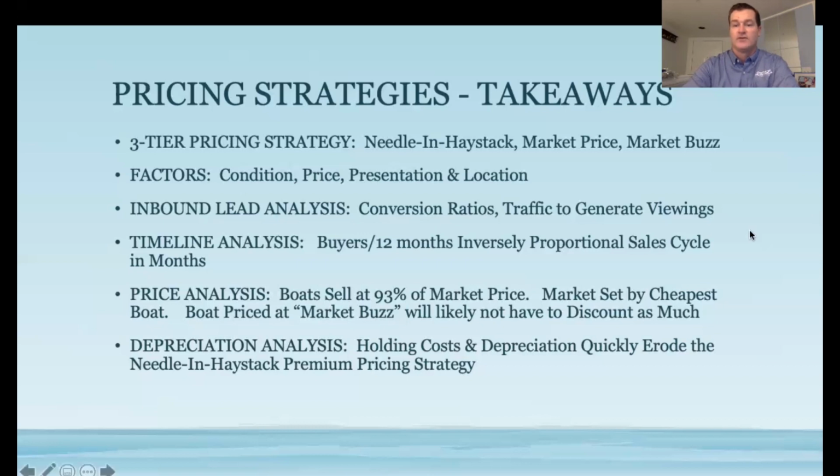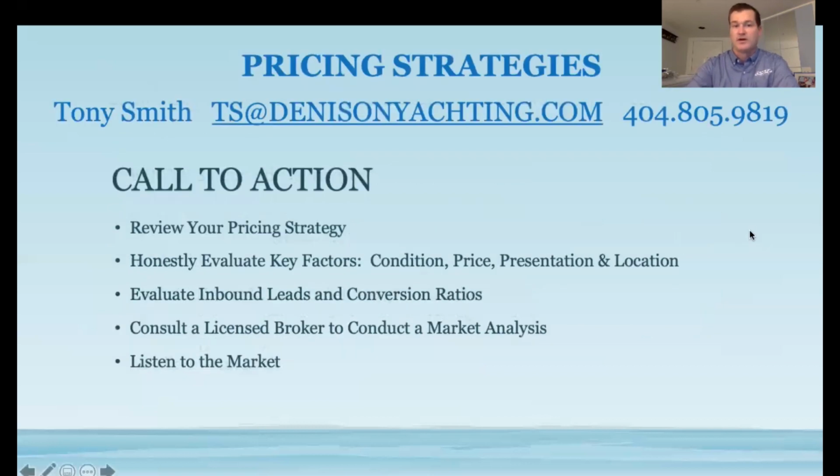Okay. So the last point here, this is our call to action. Regardless of if you listed your boat with us or a different vendor, what I'd encourage you to do is strongly review your pricing strategy. Take an honest look at the key factors: the condition, the price, the presentation, and the location. Some of those are controllables, others are dictated by the market.